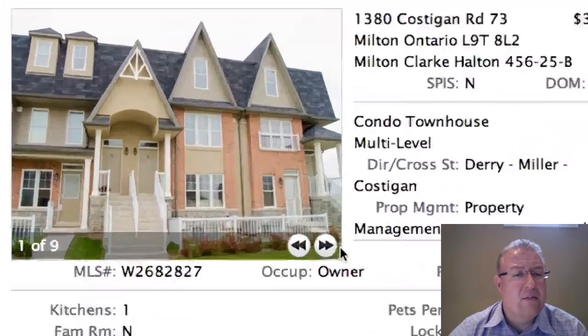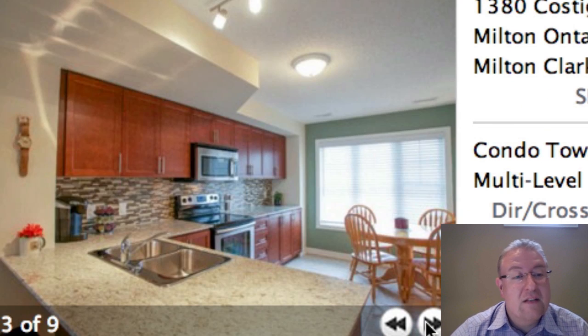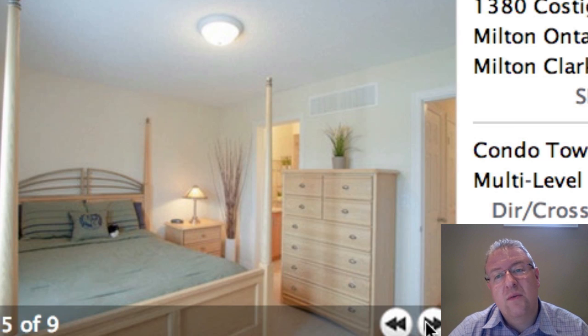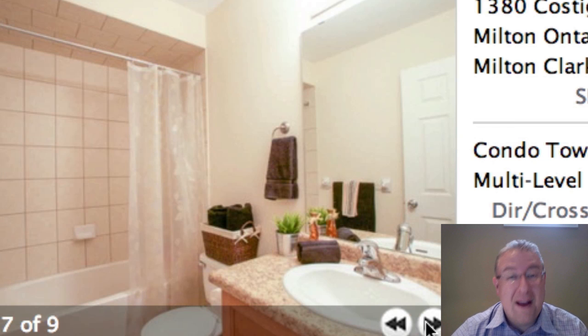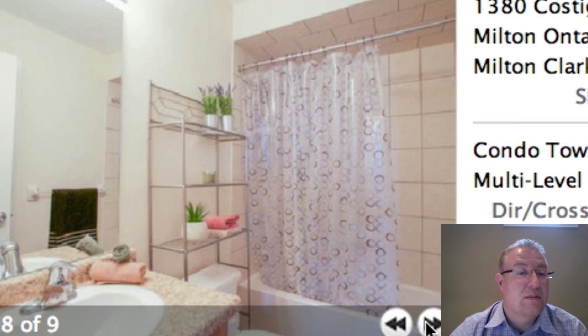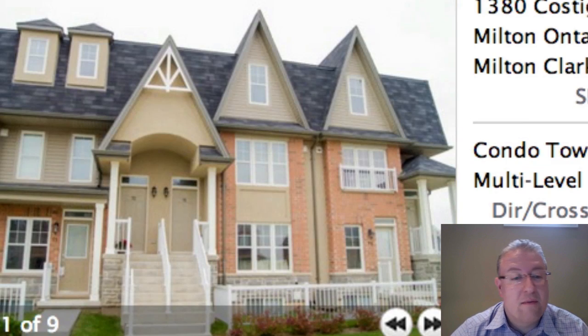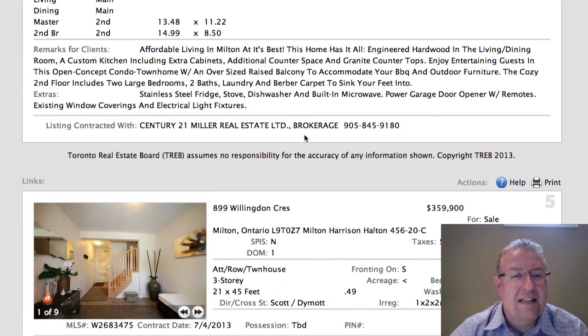For $5,000 more, you get something like this with, I would say, significantly more upgrading, better cabinets, backsplash. You've got your granite countertops. So for what they spent on this one and what they're asking, if you're straight comparing across, then I'd say this one is probably the best value. And there's nice cushy Berber carpet there. So they're all within the same range.